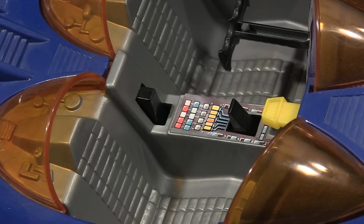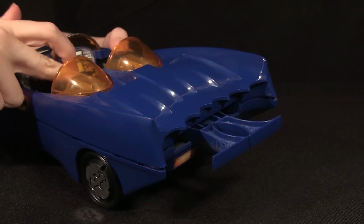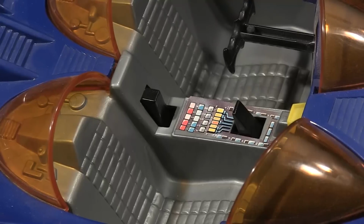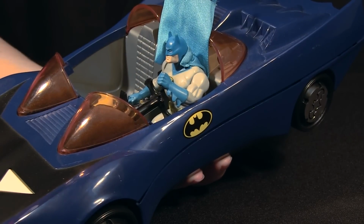If you were born in the 1970s and someone says Batman to you, you think blue and gray first. The Batmobile was loaded with features, including pop-up headlights, a spring-loaded battering ram, and a capture claw that extended from the rear bumper to catch the bad guys. All of these tricks were at your fingertips in the center console of the vehicle.